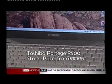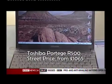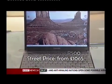So this is the thinnest, this is the lightest. Yep. And this is the Toshiba Portege R500. Right. It has a slightly smaller screen than the MacBook Air. It's 12.1 inches, and it's also very, very light. The lightest one you can get is actually 779 grams, which is about 500 grams lighter than a MacBook Air.